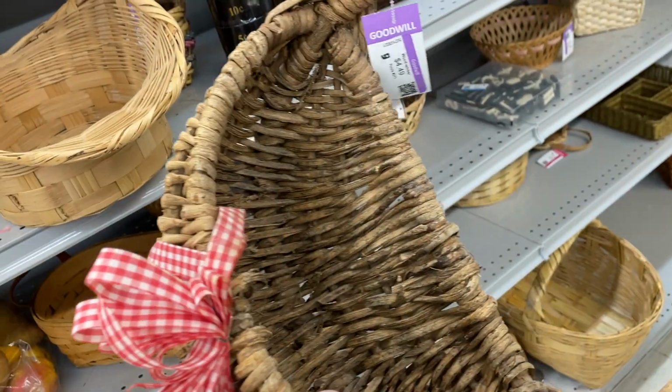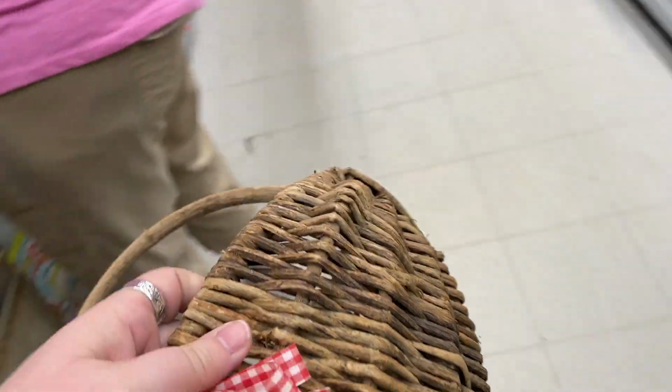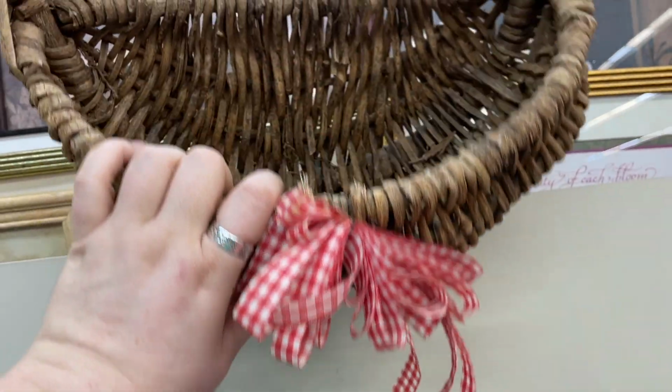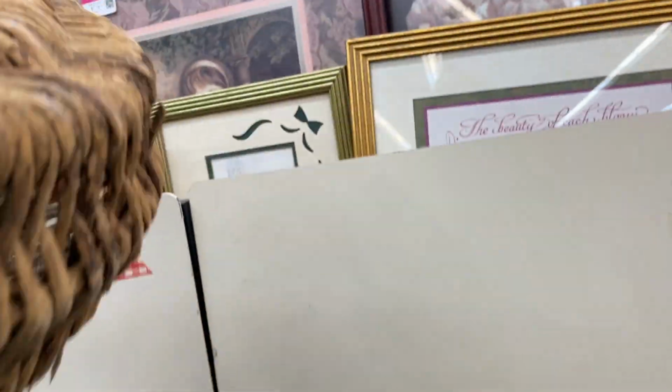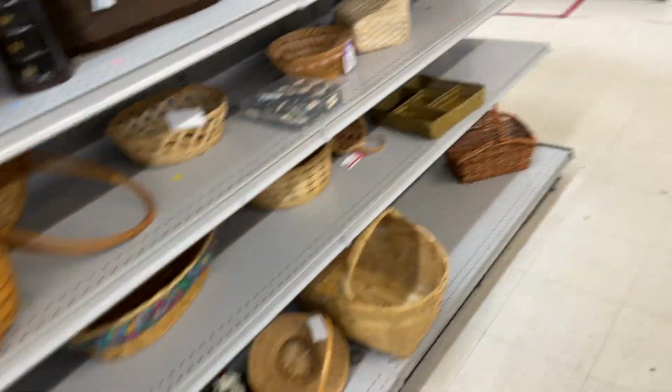Oh, I liked this too. I think those might be grapevines. I was asking my aunt here if she knew what it was. But I liked the shape of it and that it was flat on the one side like a wall pocket. But it went back on the shelf.